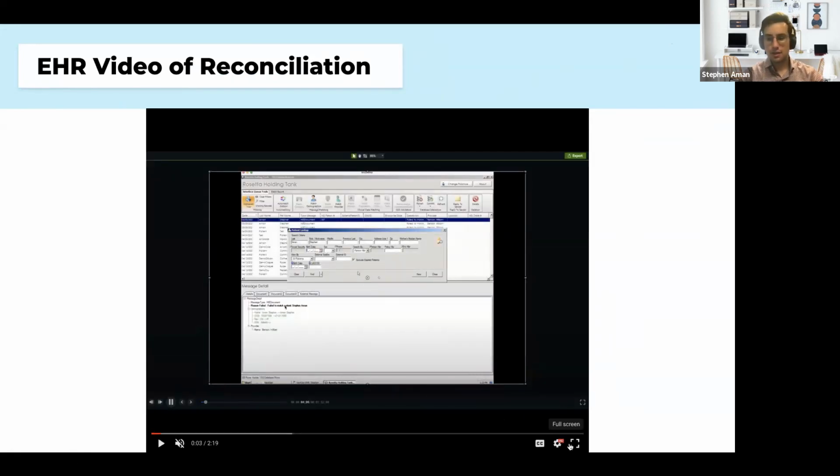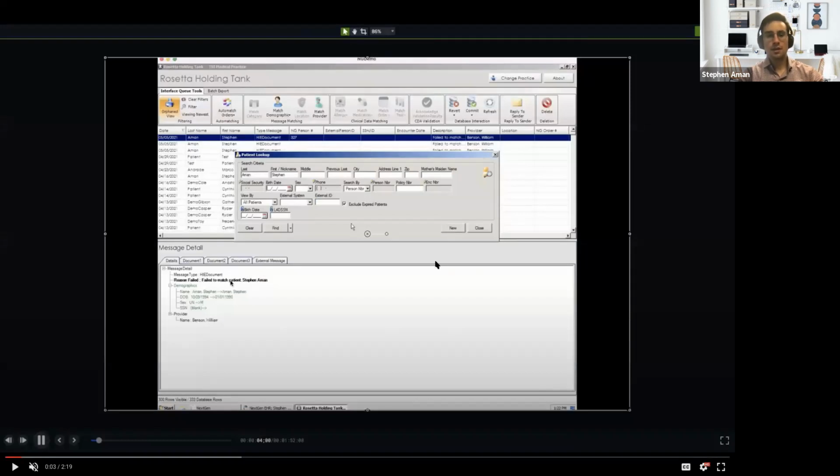But what I want to just give an example of is what the full flow looks like. So here we are. This is NextGen. What I've just done here, the Risotto holding tank is essentially how they receive HISPs and CCDAs. So you can see I've sent one for myself.